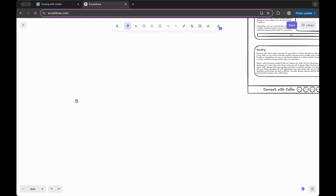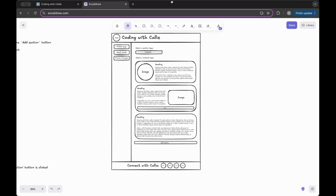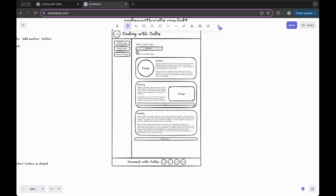The idea is that when I click this green Add a Section button, I want this form to pop up where I can select a section type. For now, for the MVP, it's just going to be content, but I hope in the future to have forms and apps and potentially other section types as well. Then you would select a content type from the list.